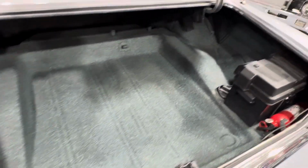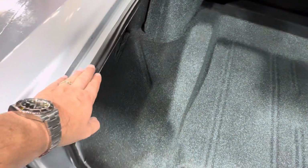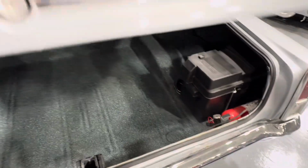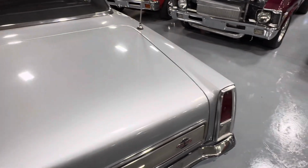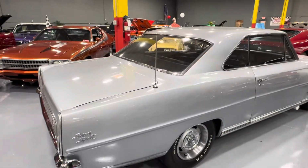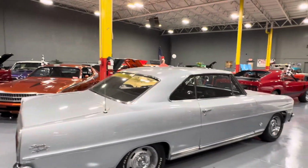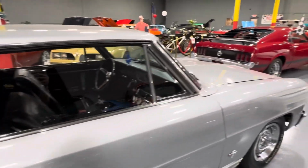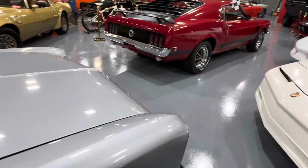Trunk, excellent condition. Weather stripping has been replaced. Looks brand new in here. Battery's been placed in the back. Why, you ask? Well, that's because they shoved power steering, power brakes, and vintage air conditioning in this small engine compartment. So nice all around, guys. Nothing to worry about there.